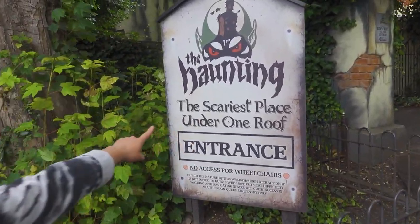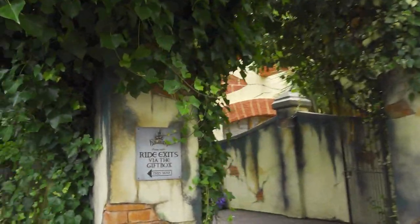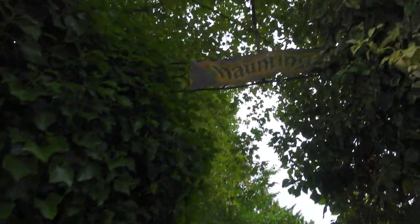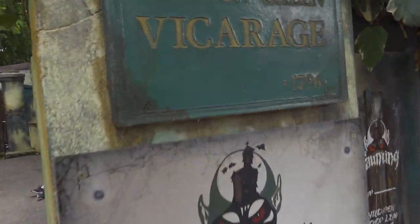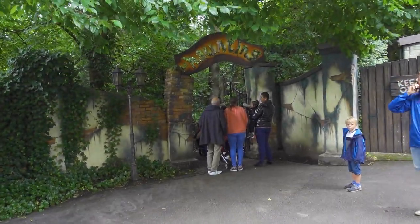So the scariest place under one roof. Yes, here we go. I'm going to walk through these gates again. This is a nerd moment for me. Train Green Freak, which is now open. It's big. It's going to be a long wait, but I don't care, it's worth it.